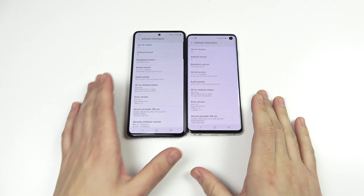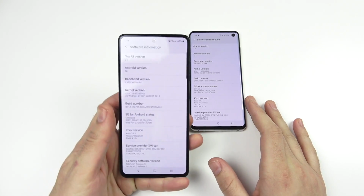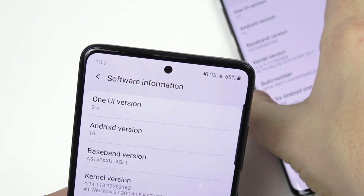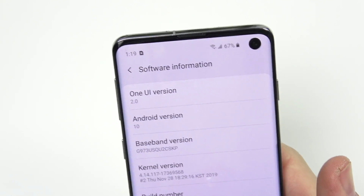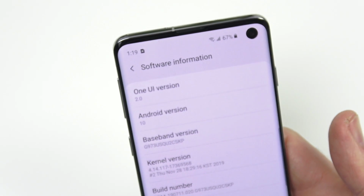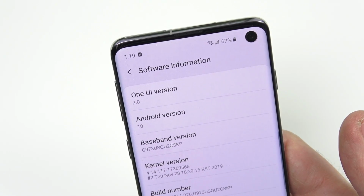All right, guys, so check this out. They're on the same software. So we don't really have to worry too much about, oh, this is not a fair comparison because you don't have the same One UI version. You're getting the same thing whether you're on the A51 or the Samsung Galaxy S10.